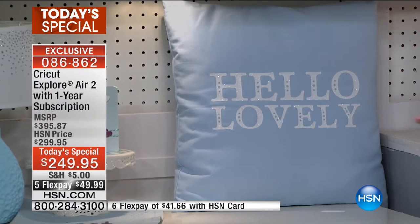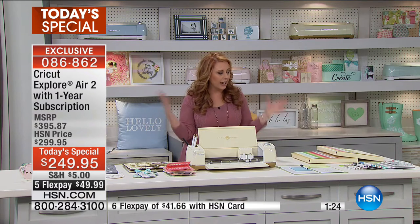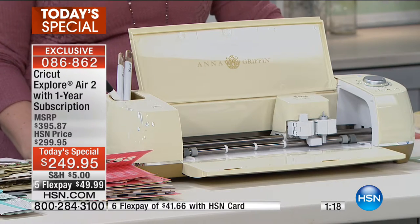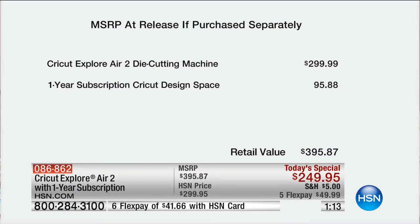I have the original Cricut at home with cartridges, and I can say that I've been tempted as the years have gone by to upgrade, and I really feel like now is the time to do it. Let me just go through the value for it, because it really is an extraordinary deal today, and it's one day only. And the one-year subscription is a really cool bonus that I'm going to tell you about too. So the Cricut Explore Air 2, the machine itself is $299.99. The one-year subscription to the Cricut Design Space, that's another big deal that you're getting, $95.88. So you're getting access to 30,000 images that are non-licensed. You can buy licensed images one at a time, and it's a one-year subscription.